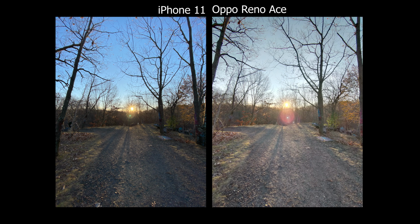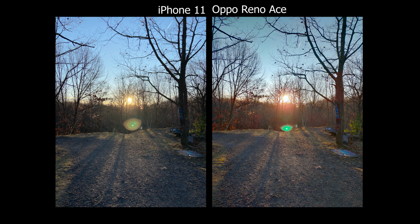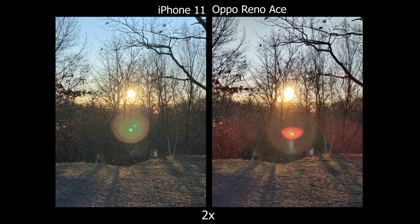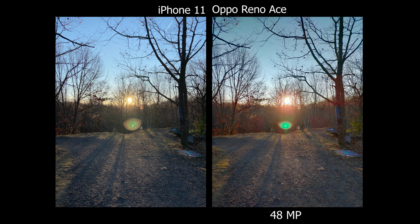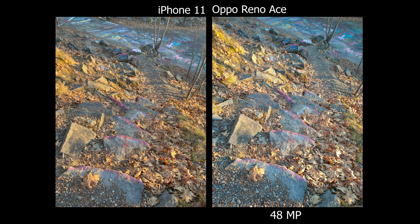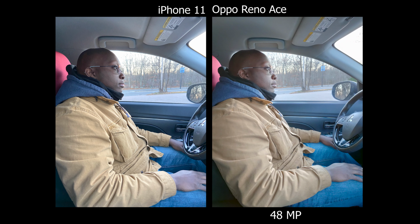Another weak point for me on the Oppo Reno Ace is the ultra-wide angle lens. When I'm switching between that lens and the main camera, the quality jump is so huge that I feel like I don't even want to go back to using the ultra-wide angle lens, so it's kind of discouraging. For the 48 megapixel camera mode, I feel like it doesn't really enhance my camera experience at all. And it doesn't let me zoom in, so I have to work with what's given to me.